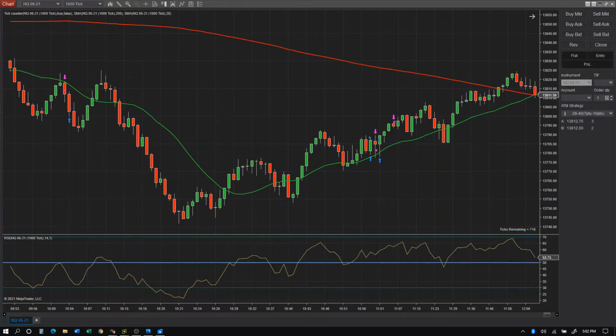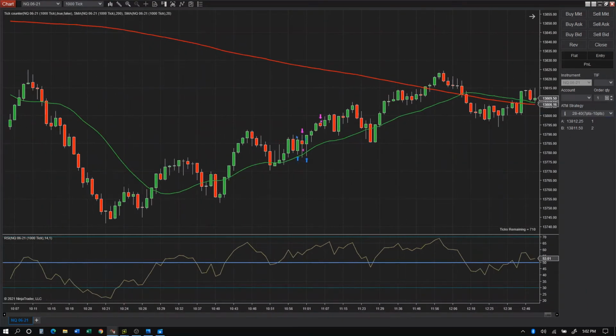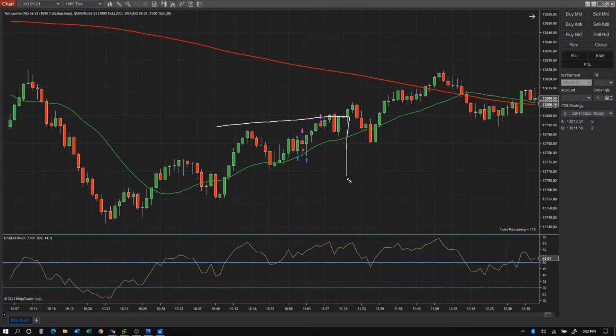You could stretch it out. This is the stretching out. And then when you let go of the rubber band, it comes back. So if you didn't know that, now you know. Okay, and we're also going to now look at the real-time trade of this area right here.